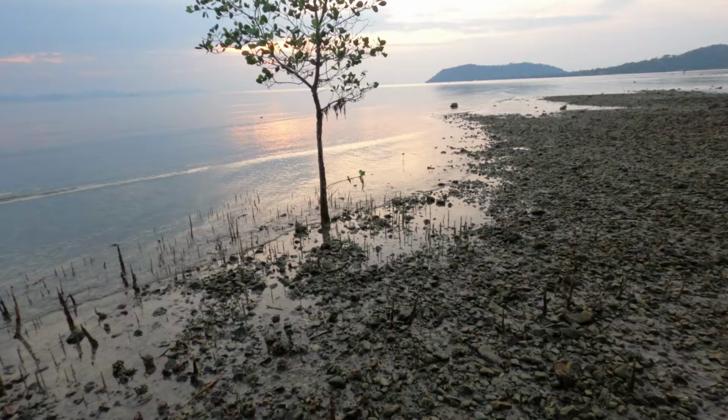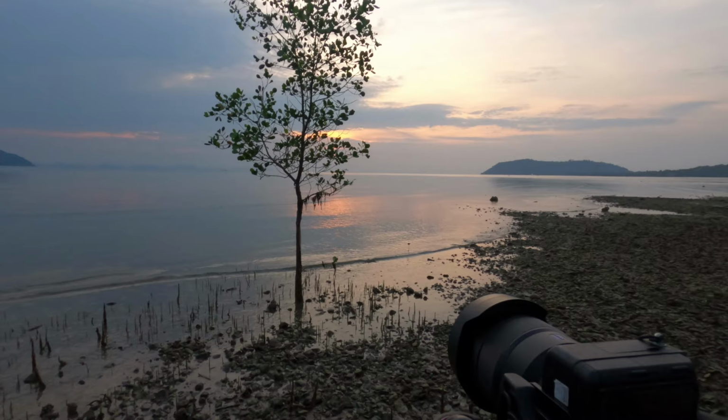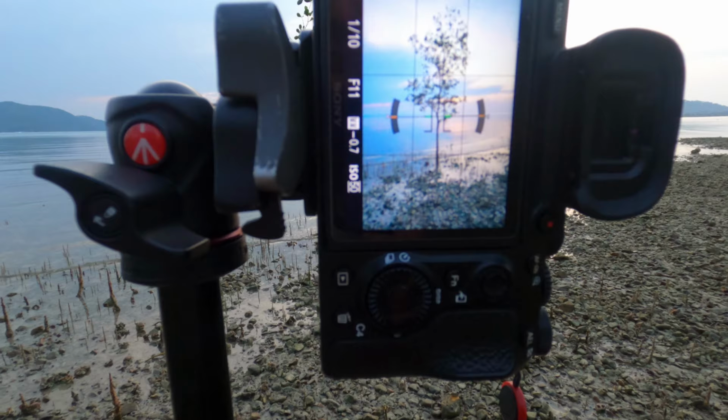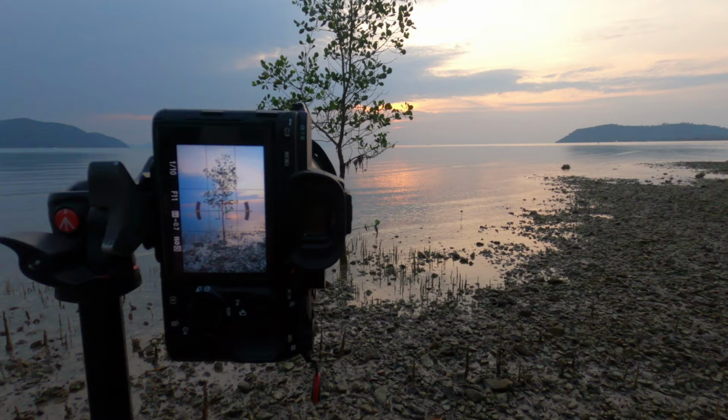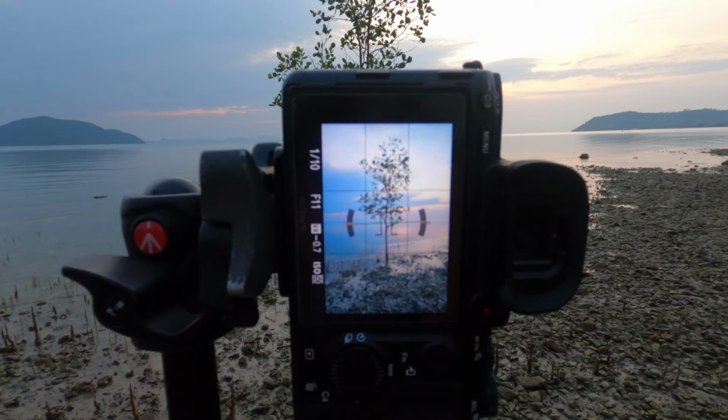So I managed to find this lone tree here, which is quite nice. I thought I'd see if I can isolate this. You can see there are some nice colours going around it, which I thought was quite good. At the moment I'm at 1/10 of a second at f11. I'm slightly underexposed, just to make sure I don't blow out the highlights. We're really just focusing on the tree and trying to make it quite a simple shot with some nice colours behind. We'll see how that one turns out.